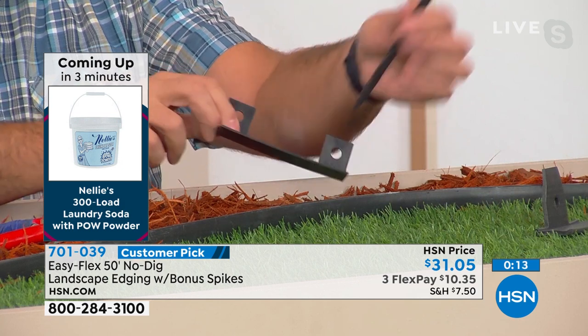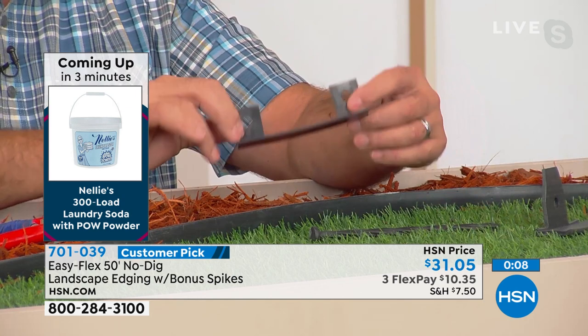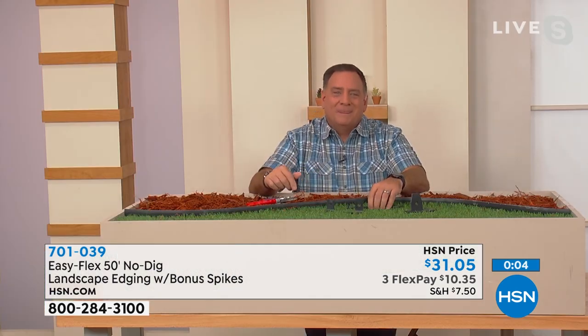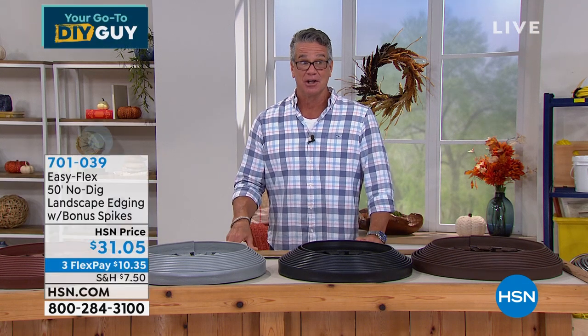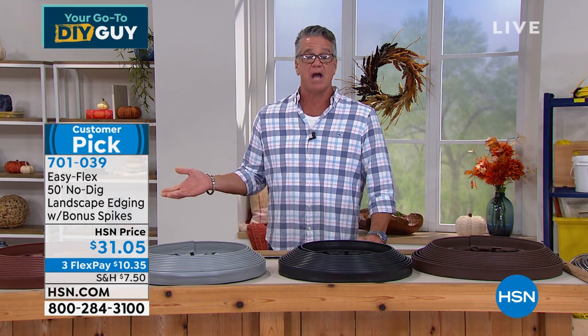Two pieces together, and it'll be absolutely seamless. This is a no-brainer, I think, for anybody that wants to have this crisp, clean look right here. Boy, I'll tell you, the amount of effort that you put in does not equal the amount of pleasure you get after you're finished. You are literally like, wow, that looks like I had a pro come in here and do it, and you can do it yourself. That's the name of the show.